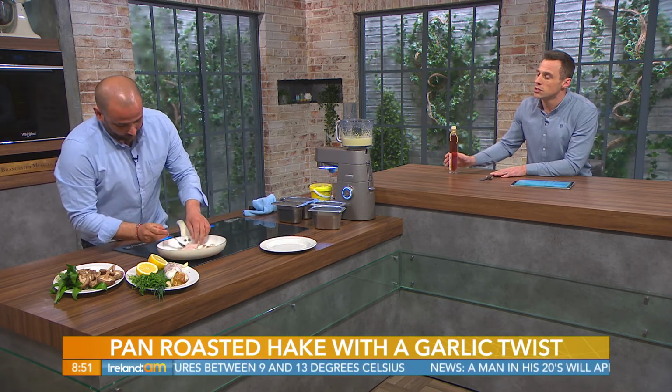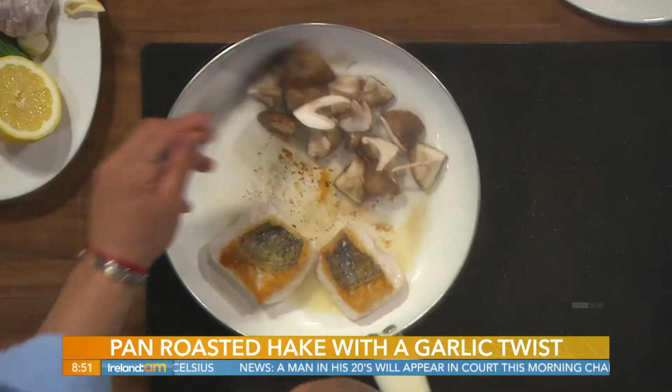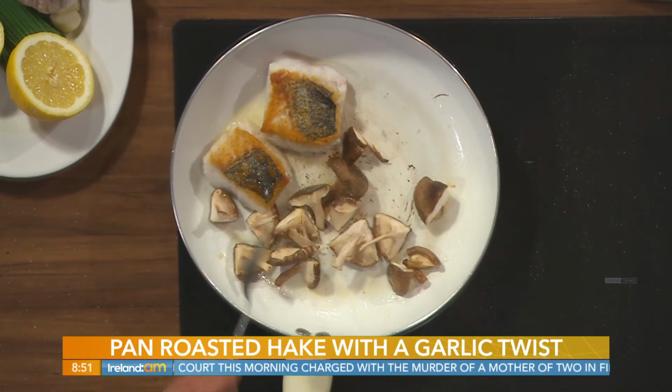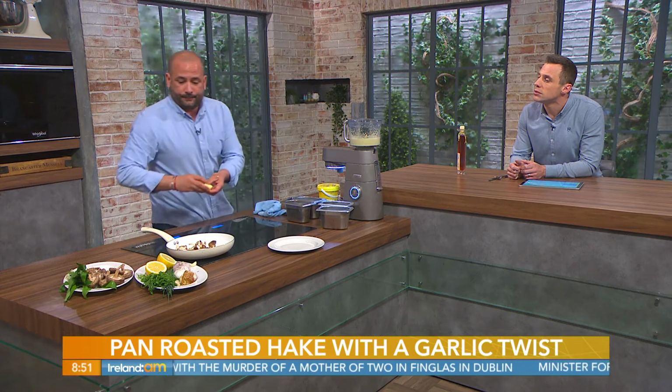So what have you got? So some wild mushrooms cooking, and just crisping the skin on that one. I'm just going to soften them. So it's almost ready, the fish. Just give it another minute or two. And of course, just a little bit of butter.